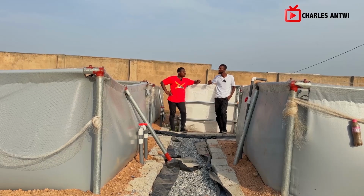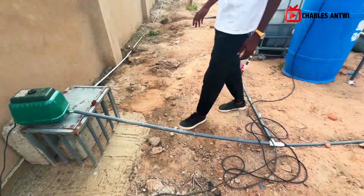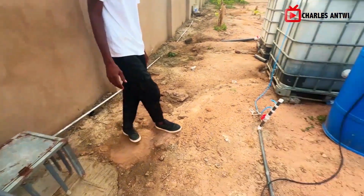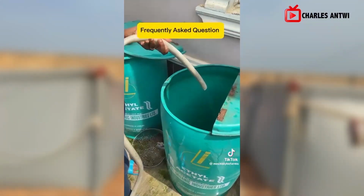I've seen situations where people start fishes with, see the tank here, this one, close to that blue tanks. But they do it. Is it advisable? Can this be in there?